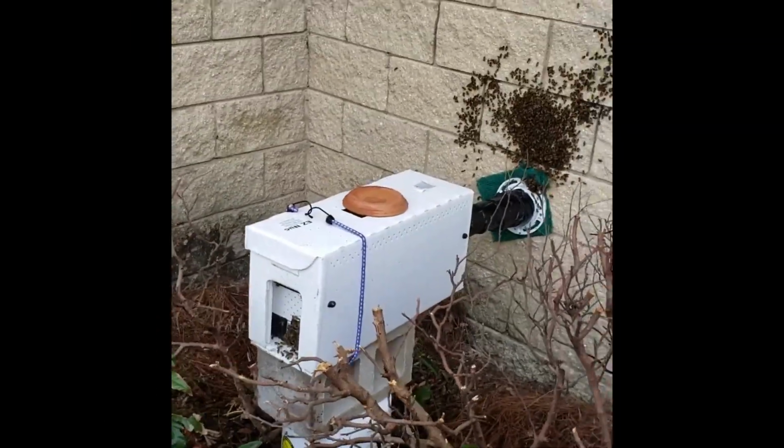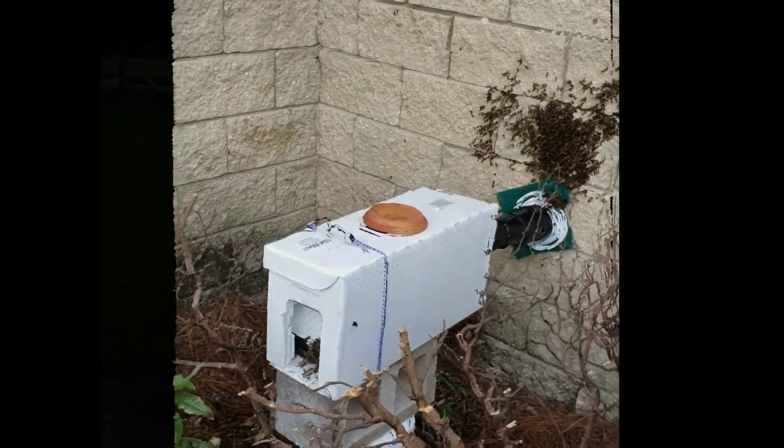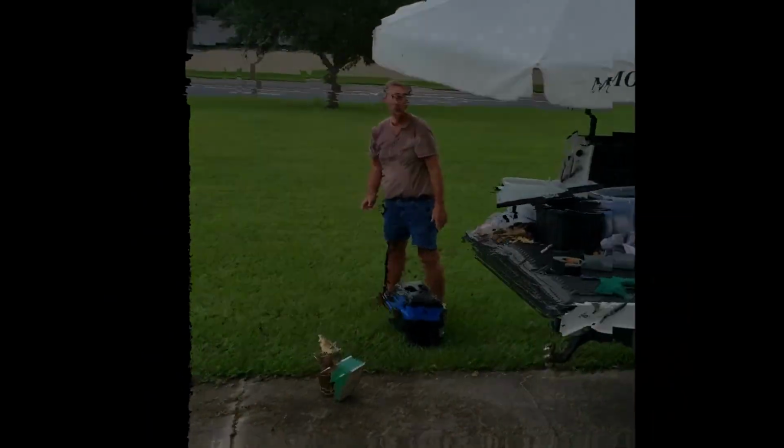This is part one of the trap out of the Masonic Lodge in Ocala, Florida. This is Dale and Bob with Backyard Bees.